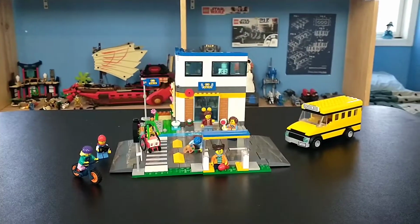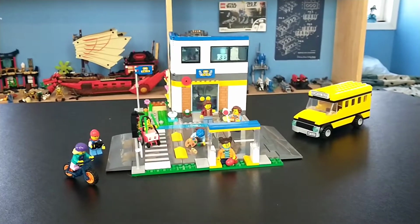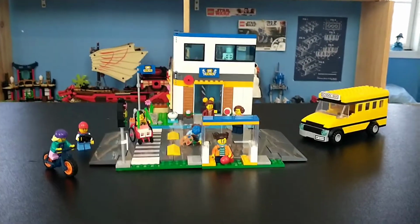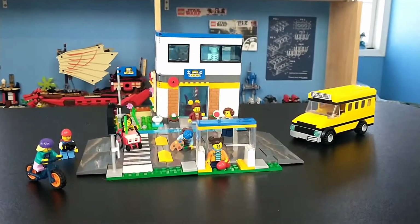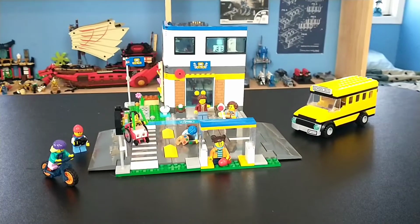Guys, Caleb here, and today I'm going to be reviewing the all-new LEGO City 2022 School Day. This set has 433 pieces and will retail you for $70 in the United States. Hopefully in this review we can clear up if this set is worth that rather steep price point or not.